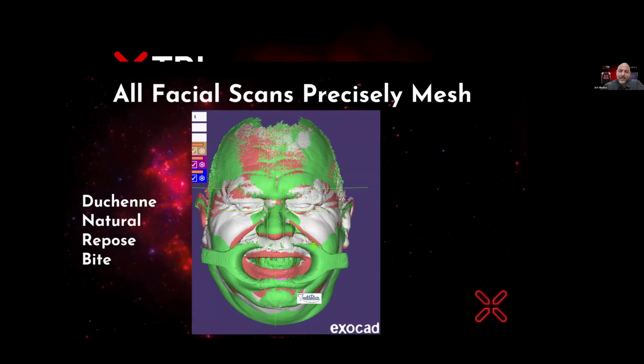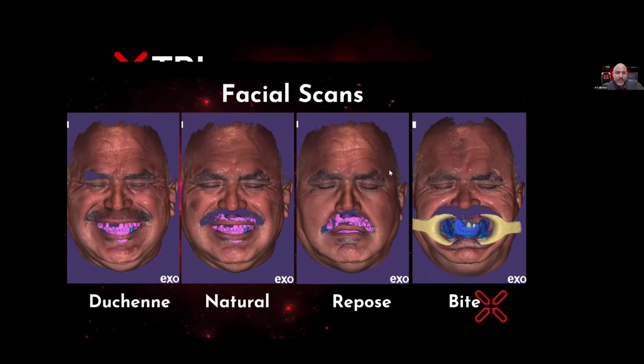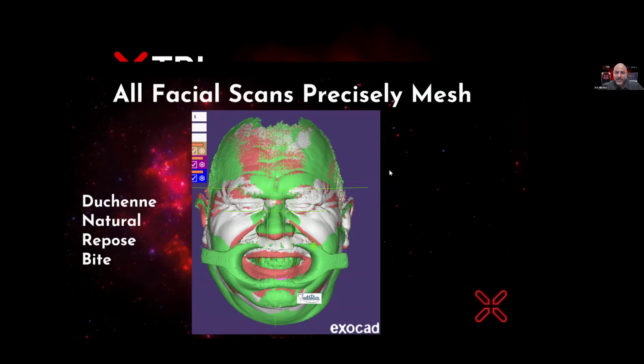And this is the key. This is the difference between the facial scanner that I just showed you and all the other facial scanners on the market: the level of precision, the level of accuracy that we bring. That level of accuracy allows us to have a very predictable workflow. Because if you can imagine, with these images, I scanned the patient's face with the facial scanner, I scanned the patient's teeth with the intraoral scanner, and essentially I digitized the patient. I created a dental avatar. Now I have a dental avatar that's very, very precise.